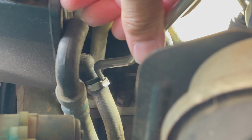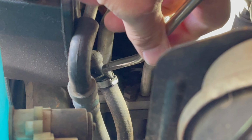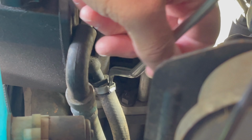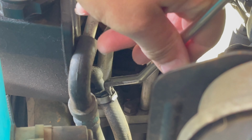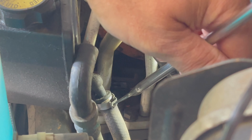So sometimes you're able to bend these back and forth, and you do have to be careful. You can probably reuse that if you smash it. I have been able to reuse them in the past. Probably not that one though, it's already bent up. But at least it allows you to get it off.